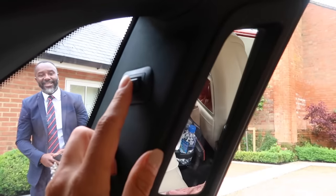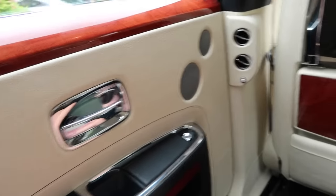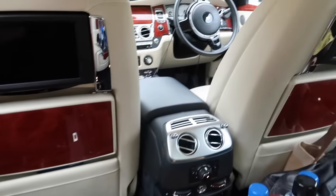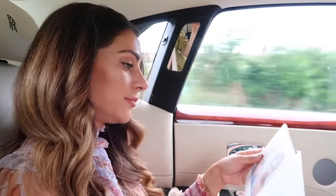Wowzers. Oh my gosh, stop it. This is the coolest thing ever. There's a big thumbprint on the screen. Let me give you a clean. So, we're in the car.